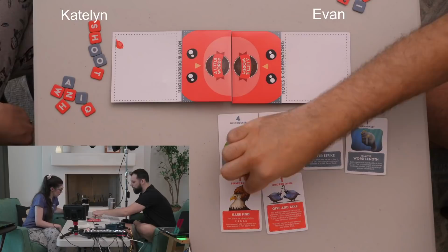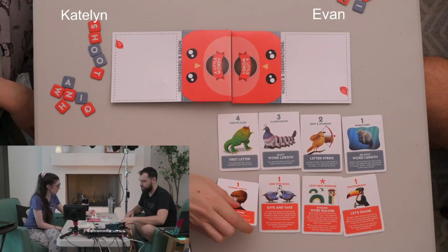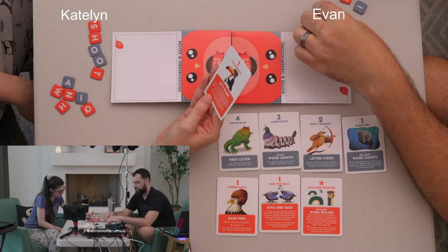Pick one of the following letters. Your opponent tells you whether or not that letter appears in their secret word. Oh, interesting. Is this one new too? No, it's new too, yeah. Let's share. Choose a letter that is in both sets of tiles. You and your opponent tell each other how many times that letter appears in each of your secret words. This can't be used if your opponent has already correctly guessed your secret word.